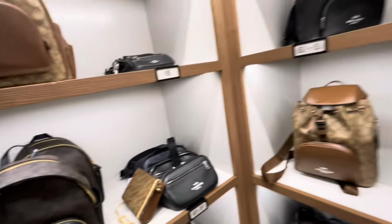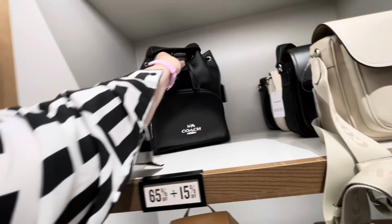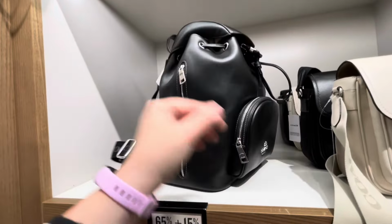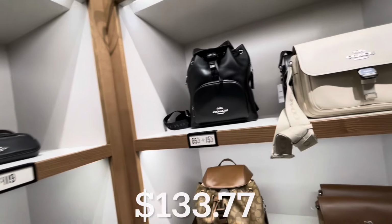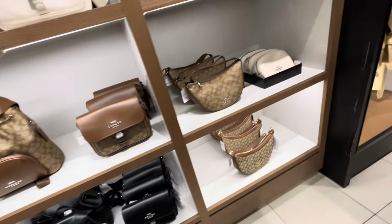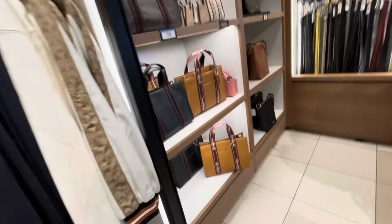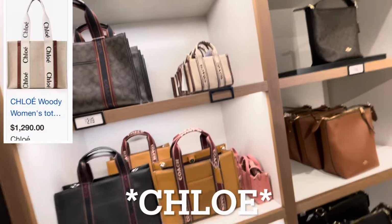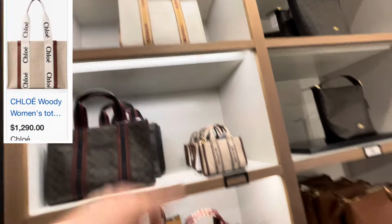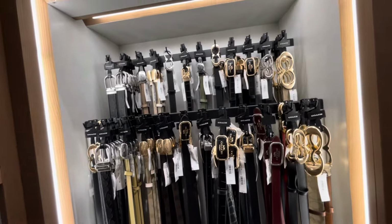$169 on the backpack. That's a cute backpack, actually. 65% off. Oh, plus 15%. So 65%, it's $450. So 65% and then another 15. Oh, this is like mimicking the Celine bag, I think. $219. And there's a mini one and one in white. And a bunch of belts, which are 65% off.